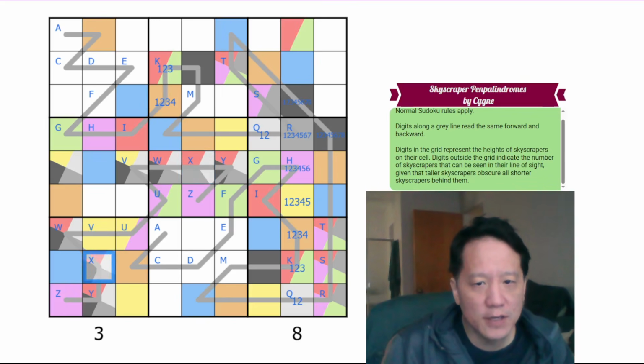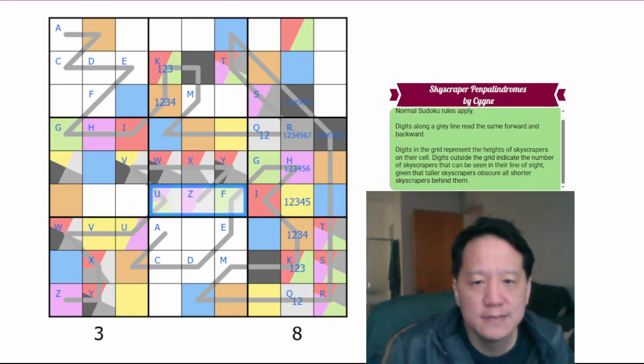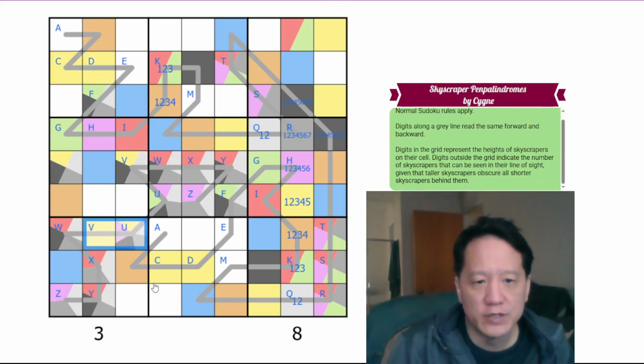X cannot be dark, so this can't be dark. And the last one is light, medium, or dark. Z can't be dark, so Z can be light or medium. U can be light, medium, or dark. F can be green, light, medium, dark. Yellow cannot be here. So yellow has to be V or U. So since yellow is V or U, we know one out of C, D, or M has to be yellow, and it can't be M. So it's C or D is yellow. Which means in column 9, yellow has to be one of these two. Because C or D is yellow, V or blank is yellow, V or U is yellow.